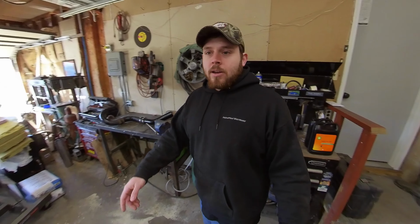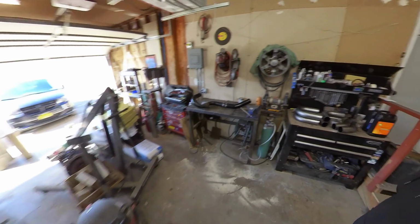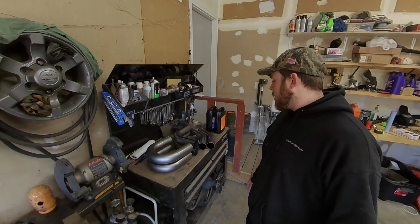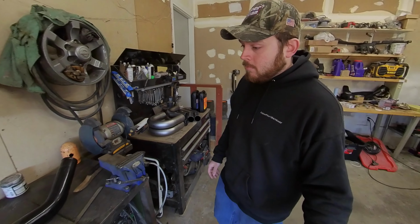I'm gonna start on the cold side, getting that plumbed in and welded up. And then we'll do the hot side, and then we'll paint it and call it good. Let's do this.